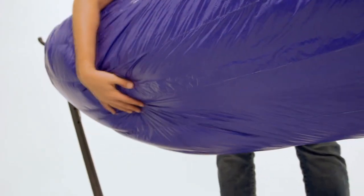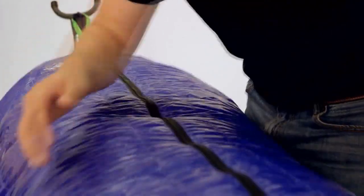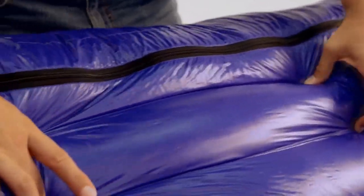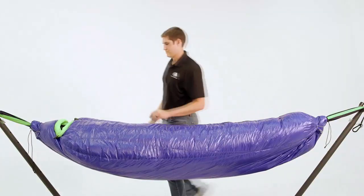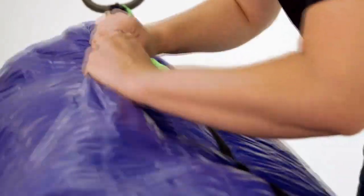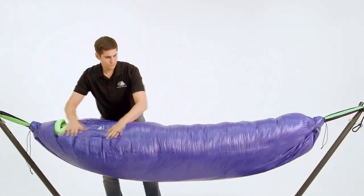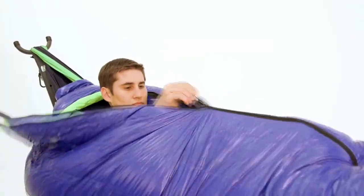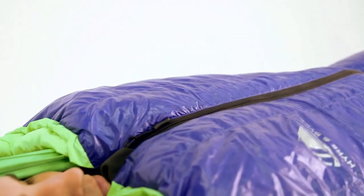They have a streamlined design with horizontal baffles for the Creststone series and vertical baffles for the Antero series to facilitate even temperature distribution from side to side and head to toe. These 3 and 4 season bags are constructed with durable, lightweight materials that will keep you comfortable whether you are camping under a lightweight tarp in a hammock or sleeping in a tent in the backcountry.